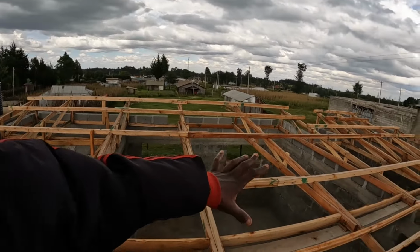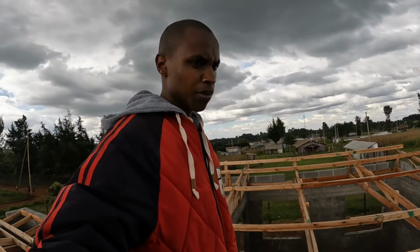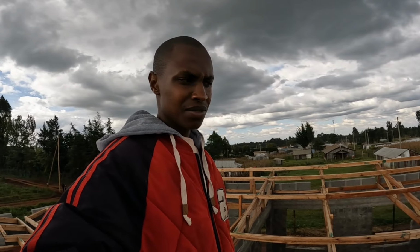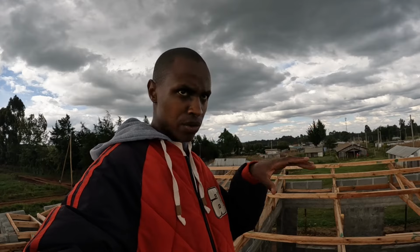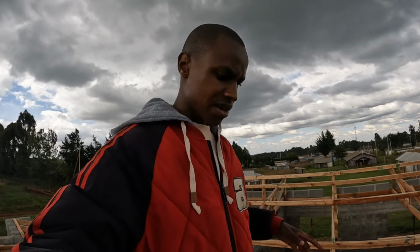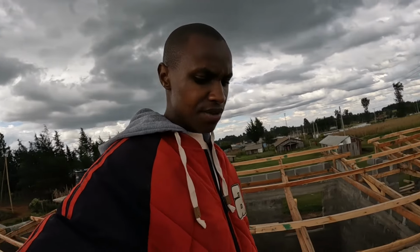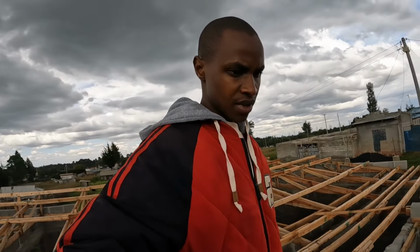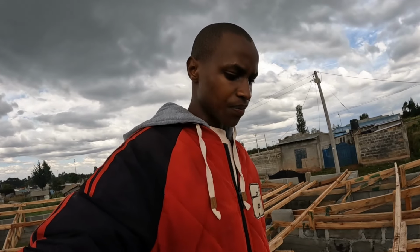Also, we will put window grills and a metallic front door, because the moment thieves enter this house, they've already seen how things look inside. So in future, they already have a map of that house in their head. Maybe they'll know, oh, here we will have a TV, here we'll have a bed. So it's better to prevent these things right now.